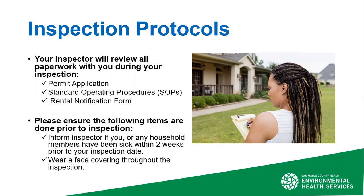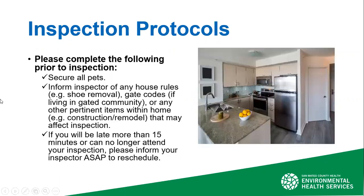Recently, with the pandemic, household health between you and your household members is very important. So if anyone's been sick within the past 2 weeks, please let us know and we can reschedule. The inspectors will be wearing a face covering, and we do ask that you wear one as well throughout the duration of the inspection. Next slide.